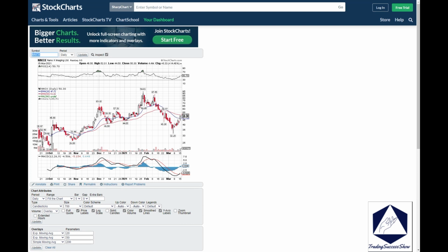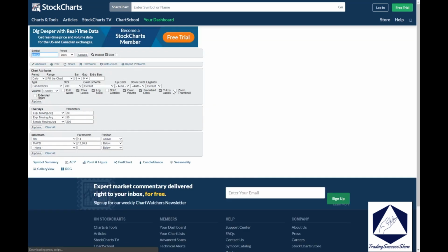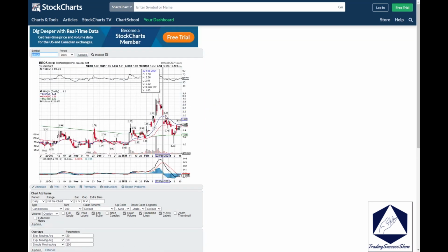And BRQX, this one also is really choppy. So I'm expecting a reclaim and a hold of this level. If we can maintain this level, 165, we should be good to push higher.